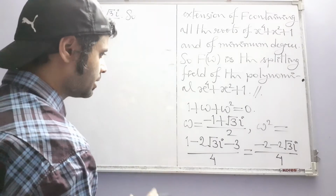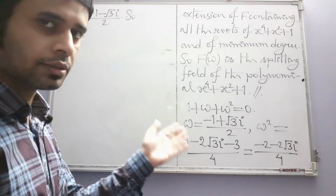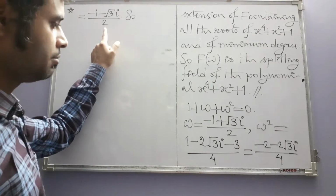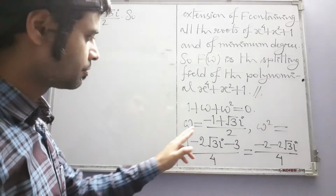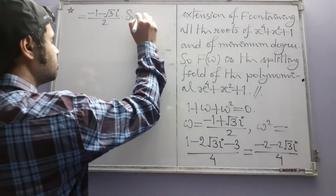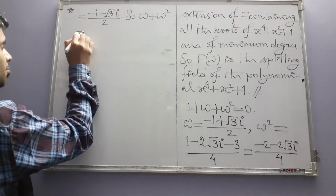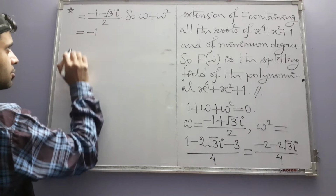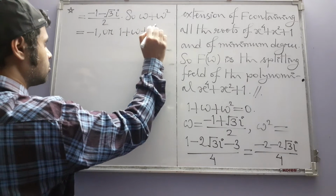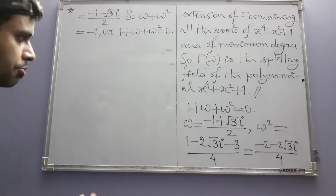So now if you take the sum of omega and omega square, there itself we have a cancellation. Root 3 i divided by 2 minus root 3 i by 2, so they cancel out. And we are left with minus 1 over 2, and here also minus 1 over 2. That means omega plus omega square is minus 1 over 2 minus 1 over 2. That means minus 1. Or you are getting this. And what about the next equation, that omega cube being 1?